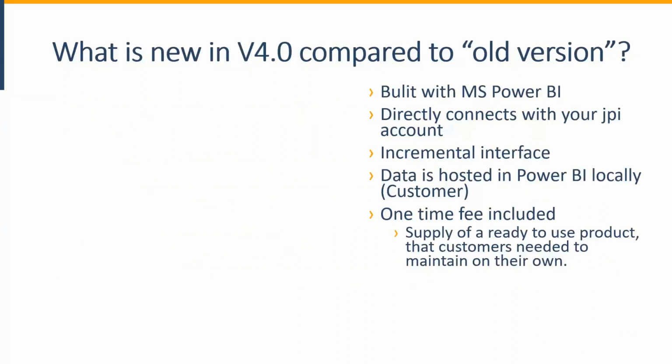Okay, as you might know, we provided a dashboard in the past already, which I would like to call the old version here. So let's have a quick look into the difference when comparing the new version 4.0 against the old version. In the past, you also built the dashboard based on Microsoft Power BI. The dashboard directly connected with your JPI account based on an incremental interface, but the data you needed to host locally on your side. And that is why the dashboard became kind of a one-time action.